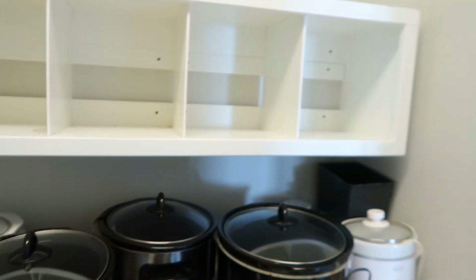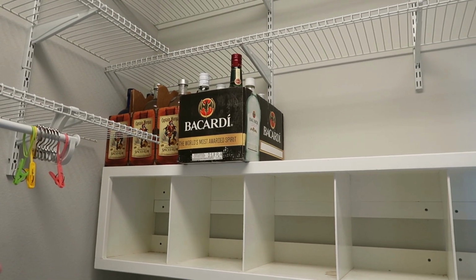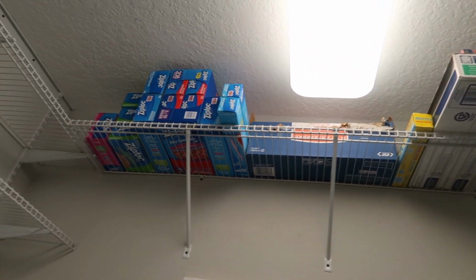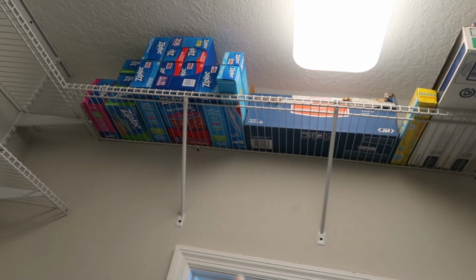But anyway, the cubbies are emptied. I left those there just because they're secure, they're safe, I don't want to deal with them, they're fine there. I left all of these up here, except I kind of fiddled with them and I put these in some sort of order from smallest to largest.